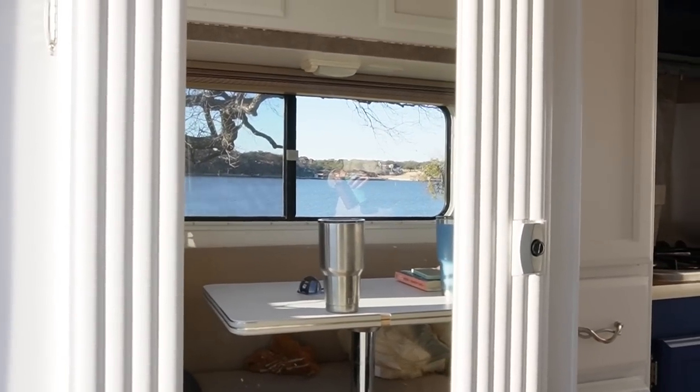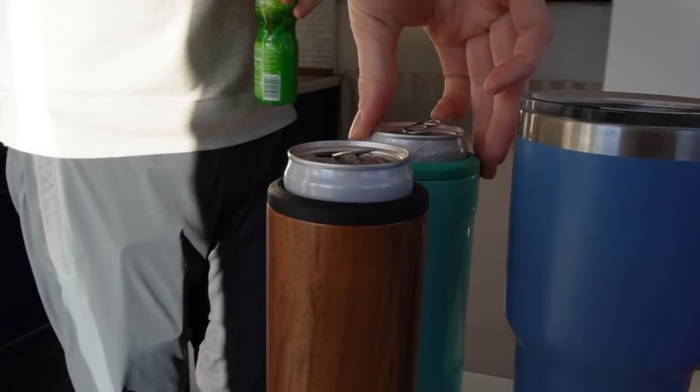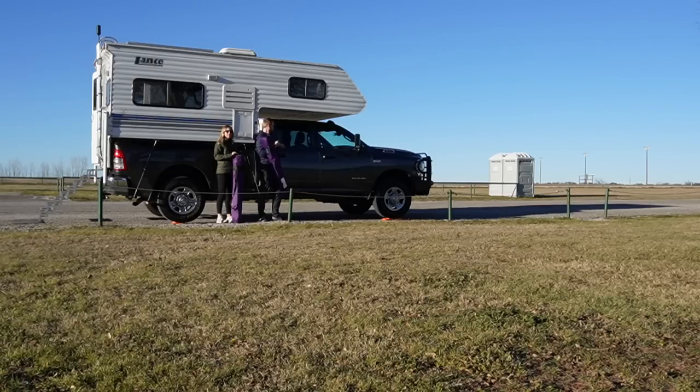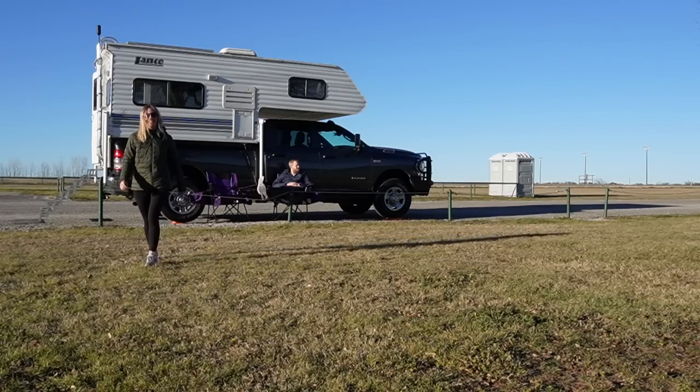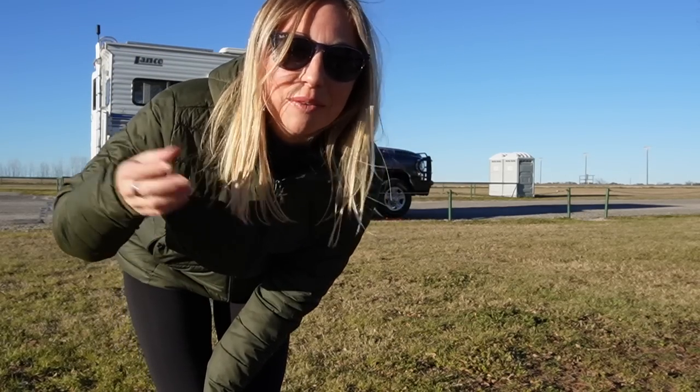Look at that view. Here's the other view. Time for a beer. Now time to have a beer and watch the sunset.